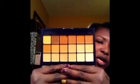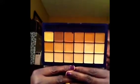I was finally able to snag my favorite Graftobian foundation palette, the warm palette. I have had this palette on my list forever, and I was finally able to get my hands on it, so I'm so super excited. I have been dabbling in the colors just a bit, just to see which color is mine. So I'm so excited to finally have this in my possession.